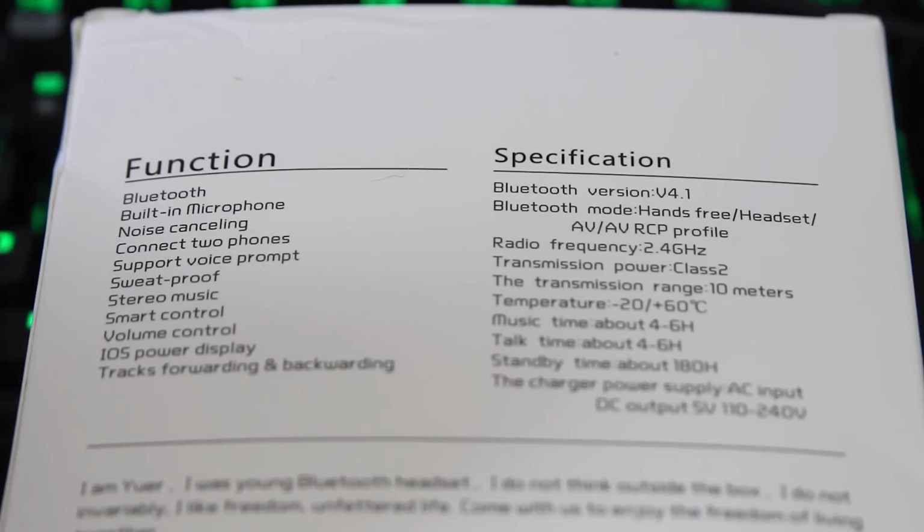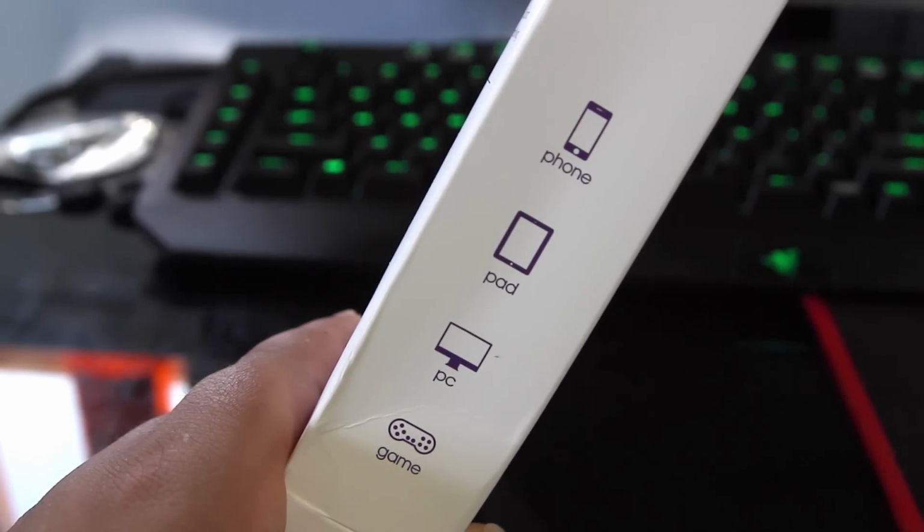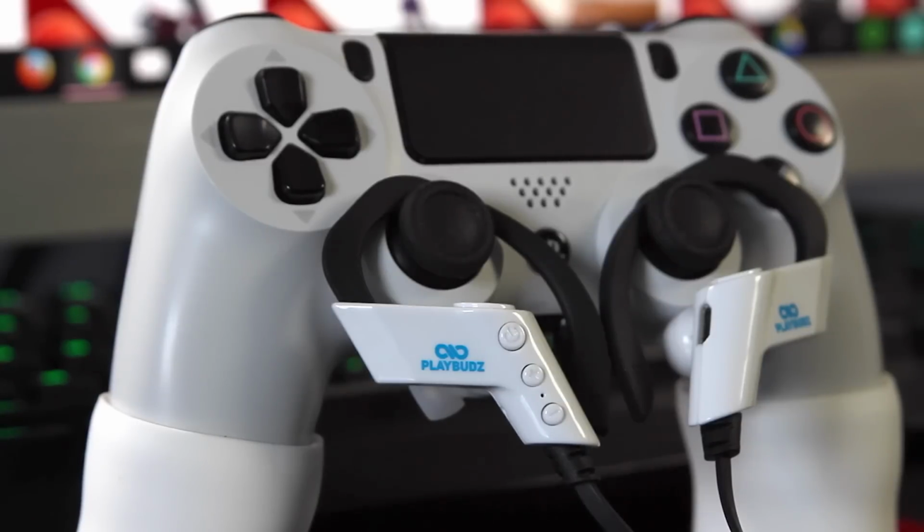The Arctic Freedom Wireless Headset is the latest offering from Playbudz. Retailing at $40, this wireless headset operates via Bluetooth, features a built-in microphone, noise canceling, support for voice prompts, stereo music, a sweatproof design, smart control, volume control, and the option to connect up to two phones at once. All of this is advertised as a PS4 headset on their site. On the side of the box, it claims to work with phones, tablets, PCs, and other various gaming devices. Basically, it seems compatible with anything Bluetooth related.